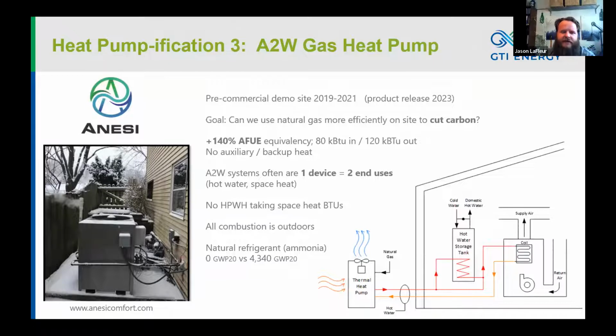So this is a gas-fired heat pump. Yes, it's natural gas combustion happening outside to drive the heat pump process. But it's running at 140% efficient compared to conventional gas systems, which top out around 97% or so at the best. And these systems provide, it's an air to water heat pump.